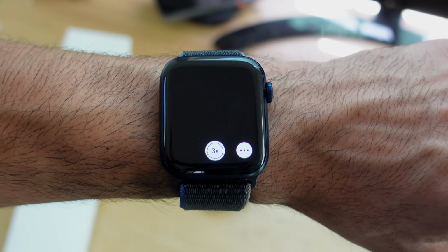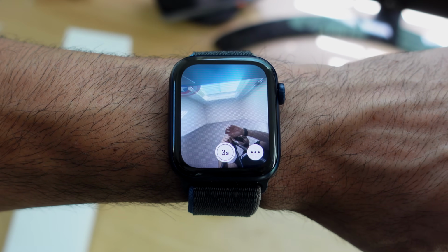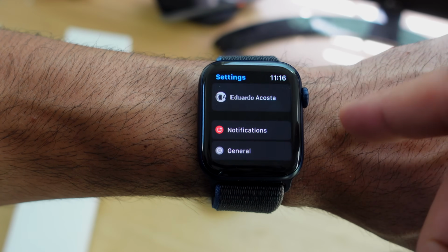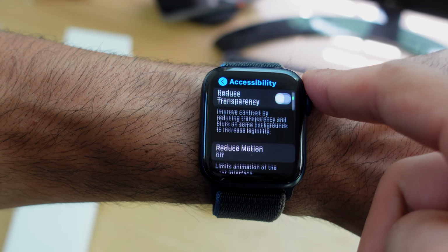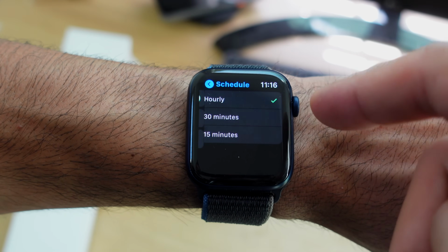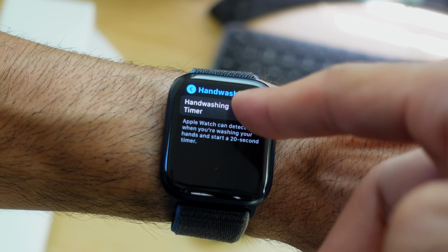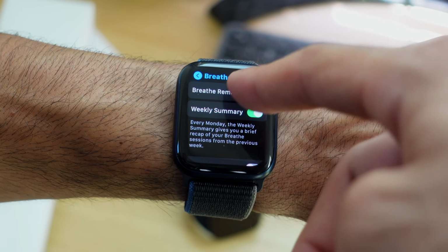In the camera app, if equipped, if you use the digital crown, you can switch to the ultra wide lens by zooming out. By enabling chimes, you have the option to allow your watch to buzz you, give you a haptic tap on the hour, every 30 minutes or 15 minutes. Enable hand wash mode. Disable the breathe reminder if you haven't yet and it becomes annoying.